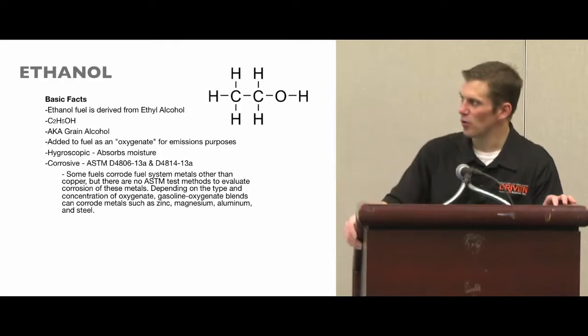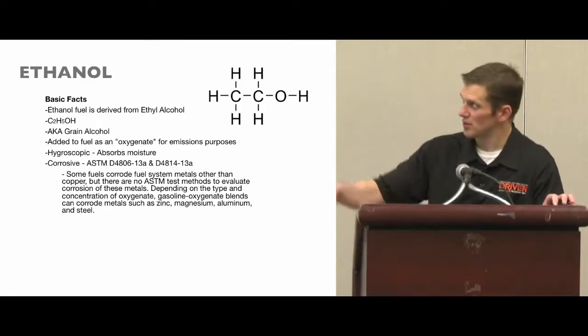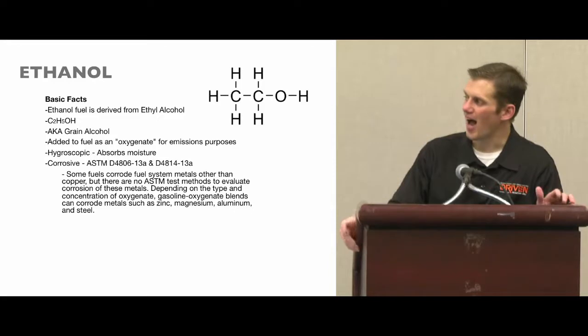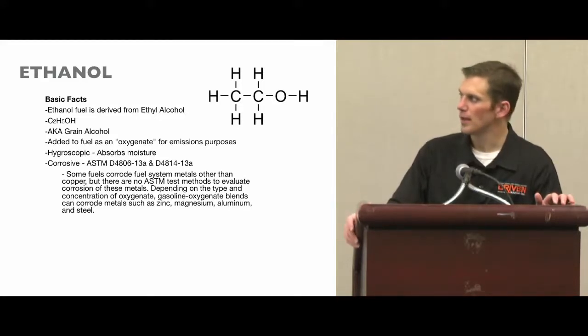That's the chemistry equation for it. It is the same thing as grain alcohol. It is used as an oxygenate for emissions purposes. As you can see from the chemistry there, to the right of the second C, you'll see an O between the C and the H. That oxygen atom is what brings oxygen to the molecule. That oxygen is what helps aid in emissions, right? Oxygen also helps increase the octane of the fuel.